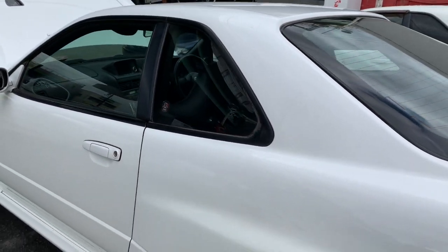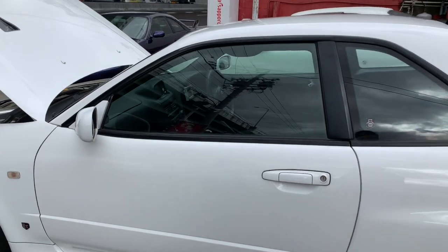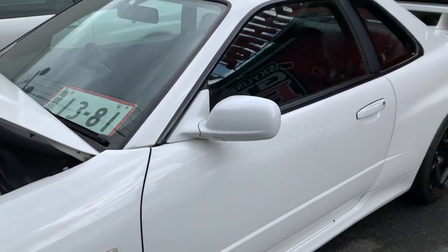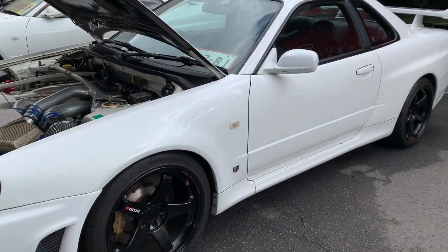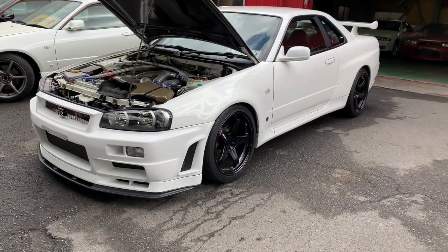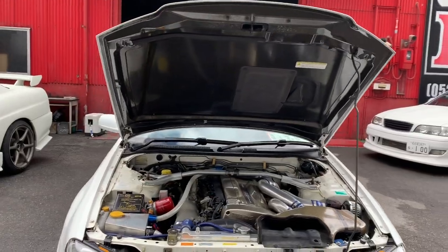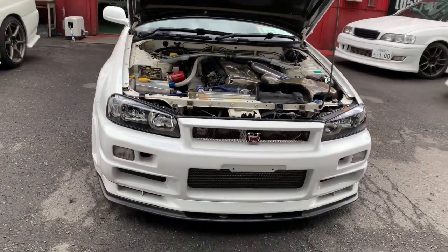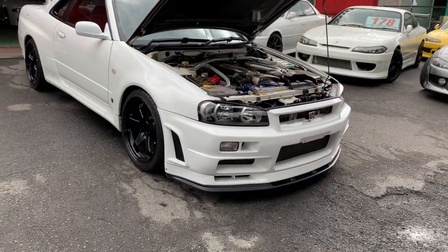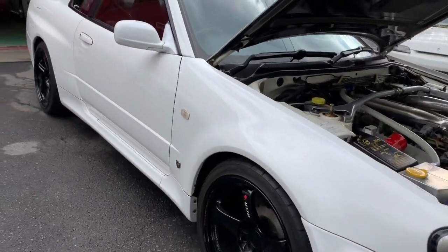As far as I understand, there were around 718 Nürs in total made in different colors, and I'm not sure exactly how many white ones were made, but white Nürs are in very high demand from all over the world. And this car will be going to Australia, and Abdul will soon be visiting our shop. He'll be taking a look at the car, and at the end I will have the car delivered to him in Melbourne, Australia. So let's take a closer look at the car.